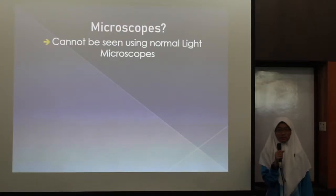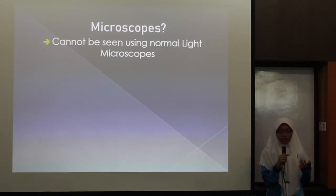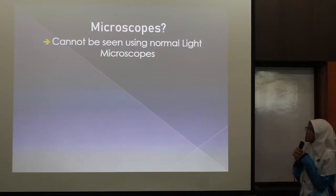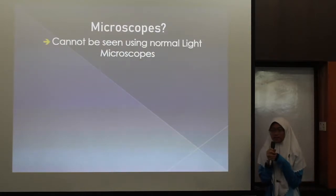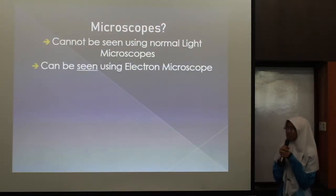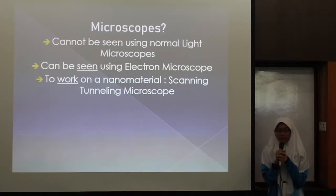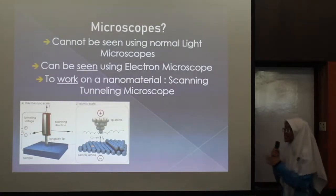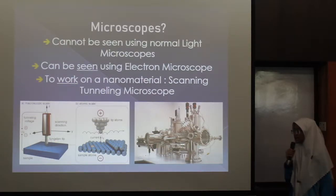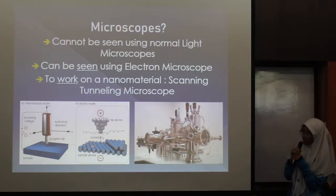So, if these things are so small, how do you see or work with them? The first thing that comes to mind is microscopes, because microscopes are usually associated with very small things. Nanoparticles cannot be seen using normal light microscopes, the ones that we have in this school and other normal high schools. They can be seen using electron microscopes. However, to actually work on a nanoparticle, you have to use a scanning tunneling microscope, which is this one in real life. It's very, very huge. A person could stand next to it and it would be the size of the person. So how does this scanning tunneling microscope work?